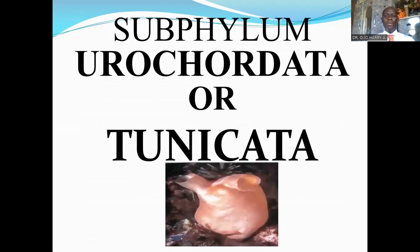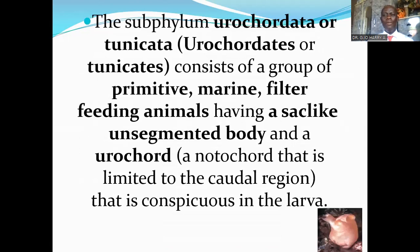Now, let's look at the first subphylum among the Protochordates, and that's the subphylum Urochordata. The subphylum Urochordata is also referred to as the phylum Tunicata. So it can be called the phylum Tunicata or the phylum Urochordata. The subphylum Urochordata or Tunicata, or Urochordates or Tunicates, consists of a group of primitive marine filter-feeding animals that have a sac-like unsegmented body and a urochord that is conspicuous in the larval stage.